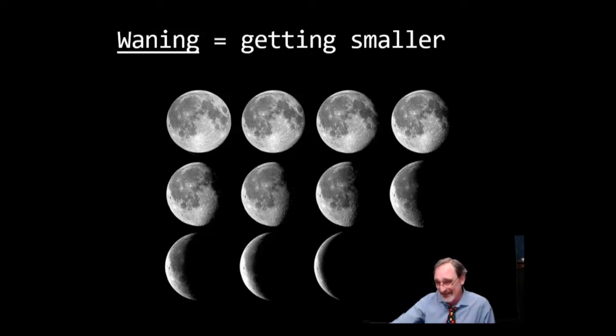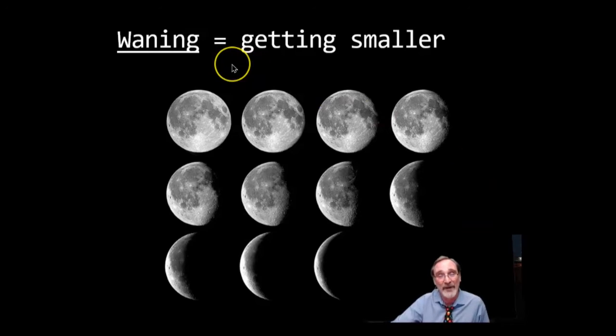Now, it isn't actually getting smaller. What's getting smaller is the lit side that we can see. So it starts with a full moon, and it starts shrinking, shrinking, shrinking, meaning that the crescent shape of the shadow is getting bigger, is really what's happening, until we see half of it. That would be third quarter. Now it keeps getting smaller, smaller, smaller, until it's the new moon, which would be, oh, there's nothing there. Okay, so that would be the waxing and waning. Those are two vocabulary words.